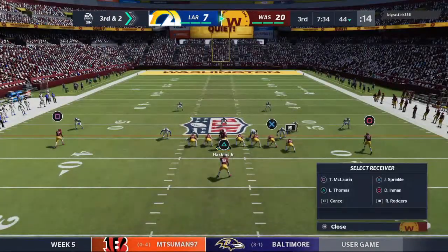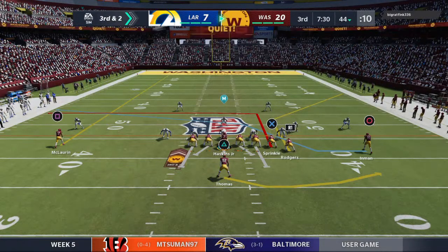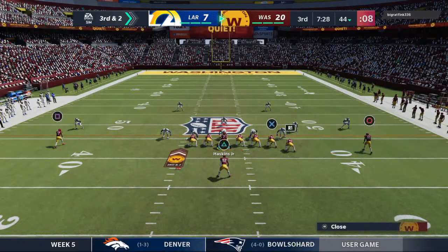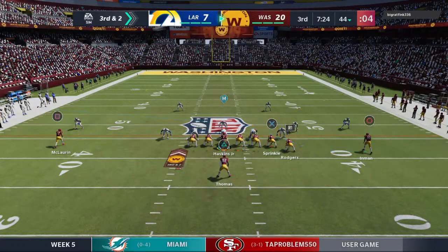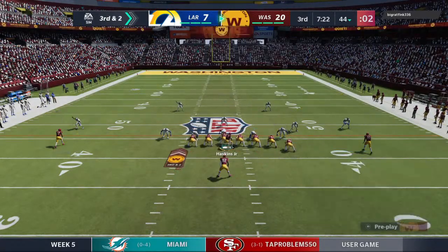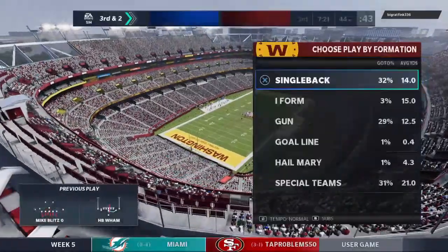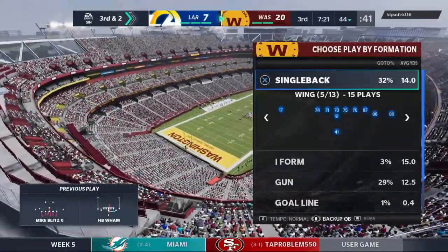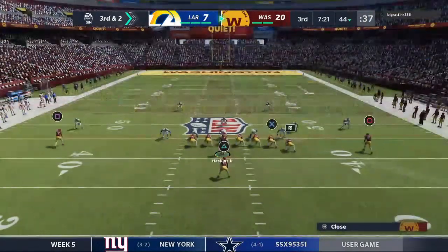The Rams calling on their nickel set here defensively for third down. Now with just 1 second showing on the play clock, we're going to get a timeout. It's just their first, so 2 remaining as they burn one here in this third quarter.